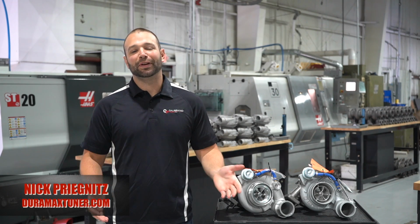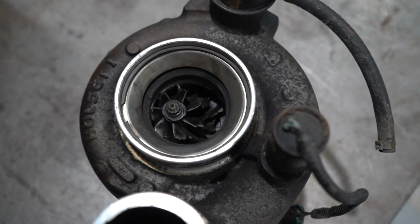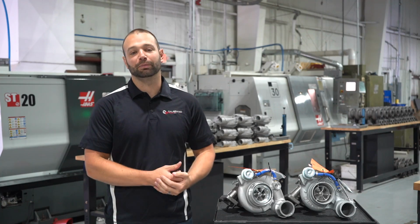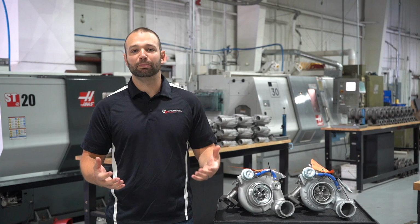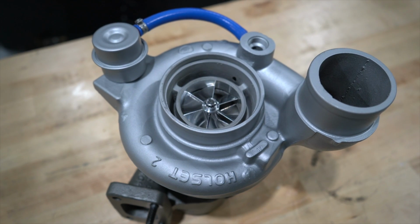All right, so we've established that your factory turbocharger is no good. Either it's broken or failed, or it's no good for your setup. And we've gone through and we've talked about maintenance. We've checked the truck, we've looked the truck over, done boost tests. We know that the truck is in good mechanical shape and it deserves a new turbocharger. Now comes the fun part.